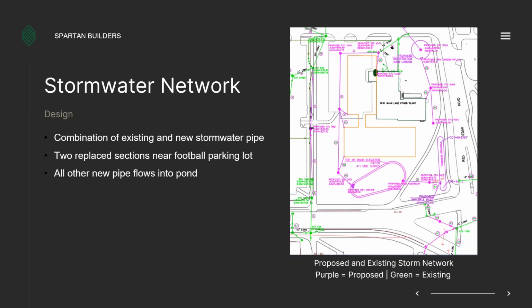The first analysis for the site was for the existing stormwater sewer infrastructure. The design that has been decided on incorporates the use of the existing infrastructure and new proposed piping. There are two sections of the existing network that needed replacement near the football stadium parking lot. The replacement was due to the fact that they flowed the opposite way than the other connecting pipes. All other proposed pipes collect the stormwater from the Shaw Lane Power Plant area and deposit it into the proposed retention pond for sedimentation.